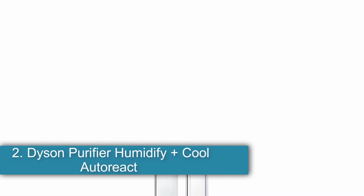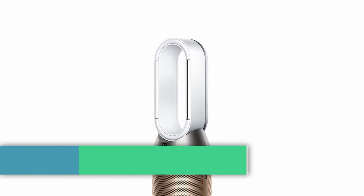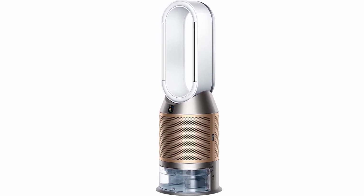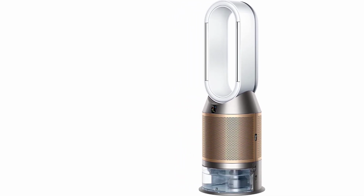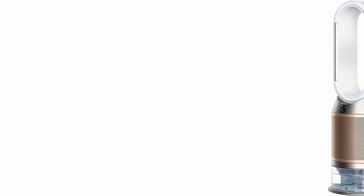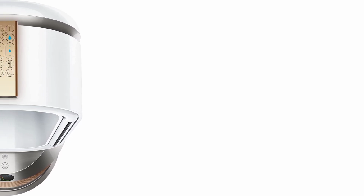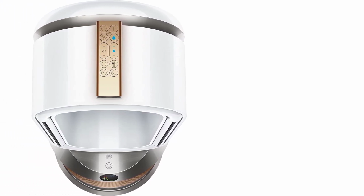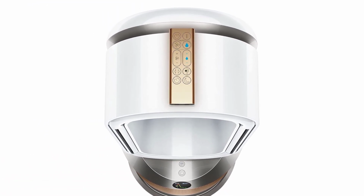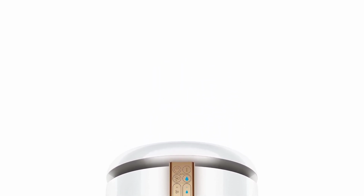Number 2. Dyson Purifier Humidify plus Cool Autoreact, best combo. Unlike our best splurge model, this Dyson humidifier is not app compatible and does not have any smart features, but that doesn't mean it isn't loaded with other capabilities to promote a comfortable home environment. This humidifier also acts as an air purifier and fan, both of which can autoreact based on the humidity and pollutant levels in your home. Although setting up this model is slightly tricky because it doesn't come with a written manual, the process was self-explanatory, and a provided QR code offered an informative video.